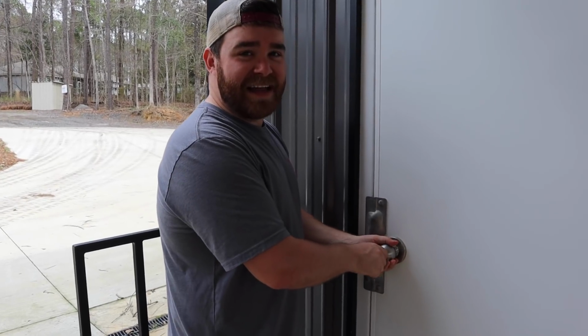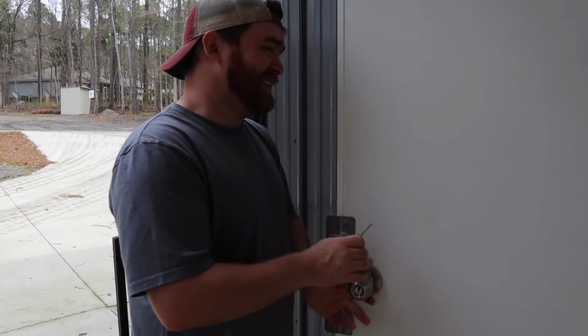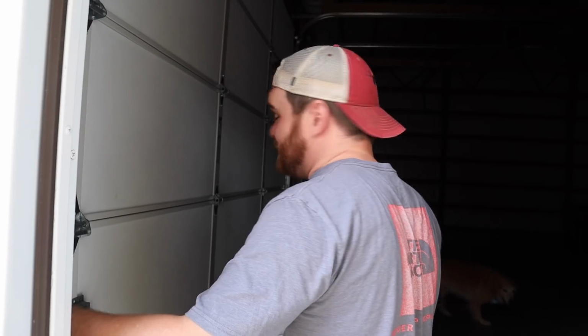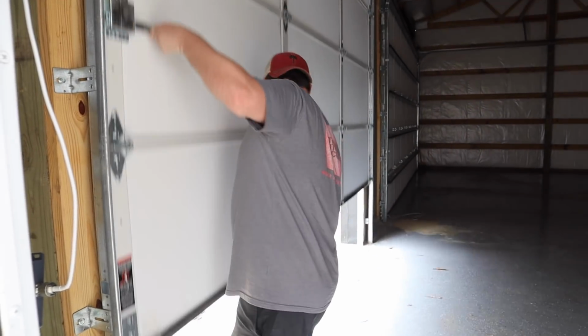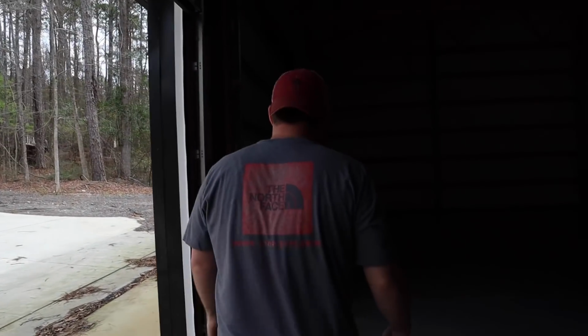No. No? Okay. When we saw this on Zillow, I was like, Haley, look at this freaking building. We're so excited. They haven't turned on the electricity to this yet, so it's probably going to be pretty difficult to see. We can maybe open the garage doors. Oh yeah, that's right. That'll be plenty of light. There we go. Open the other one too. It's still kind of dark.